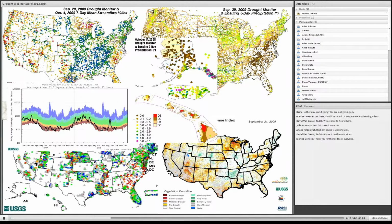This is showing, again, that next generation of products and tools that our partners have worked with us on, whether it be soil moisture modeling, whether it be a new hybrid way of combining radar precipitation with gauge data, as well as upper elevation snow instrumentation called the SNOTEL network, which USDA maintains through NRCS. Next slide.